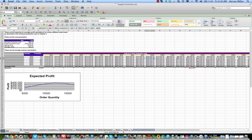For this data, you could see that $370,700 is what actually optimizes the expected profit. And it can be seen from this diagram right here. At this point, the series point is for a quantity of 12,000. So this diagram is really a plot of these values right here. Okay? So we could use the Excel spreadsheet to compute the various contract options that we're going to consider as we take a look at this particular problem. Okay?